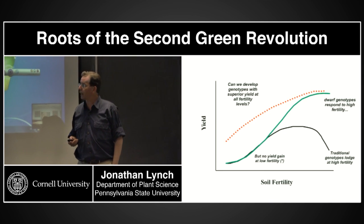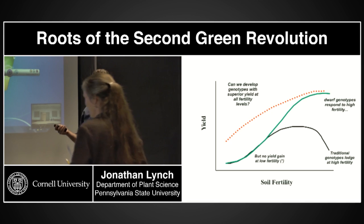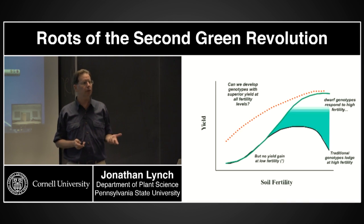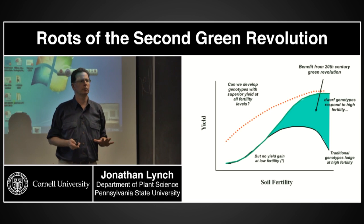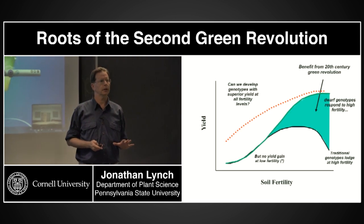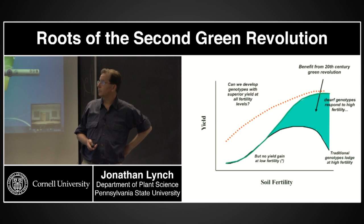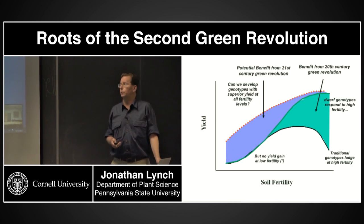What I want to consider with you today is, can we develop genotypes that do this? So we have high yield potential, but better yield at low fertility. This was the benefit from the historical green revolution, one of the most significant agricultural advances of the last century, of course, as you know. Norm Borlaug received the Nobel Prize for this, passed away recently, saved the lives of millions of people with this technology. And then this area represents the potential benefit from a 21st century green revolution. That's what I want to talk with you about today.